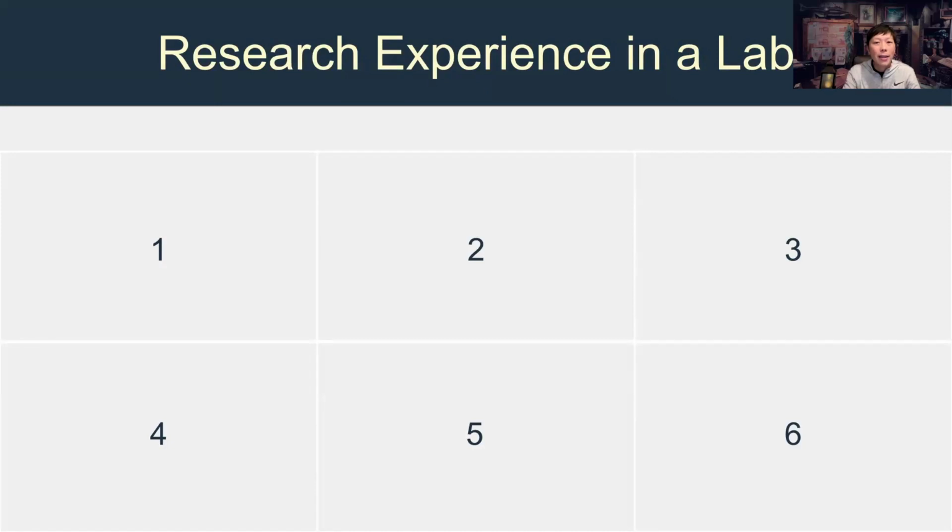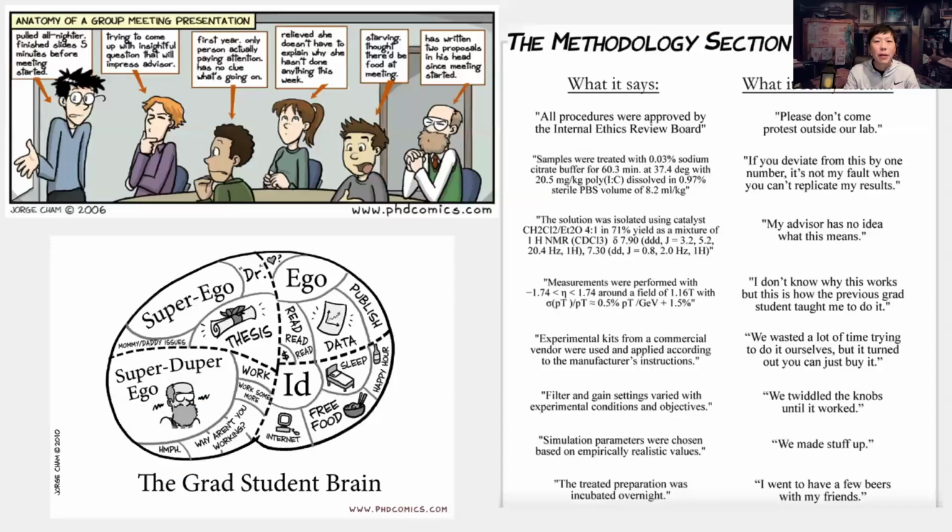What comes to mind when you think of research experience? How can you learn about lab life before you join? Maybe reading the well-known PhD Comics could be one way. When I was a postdoc, I often read comics with my colleagues and learned a lot of things while laughing.